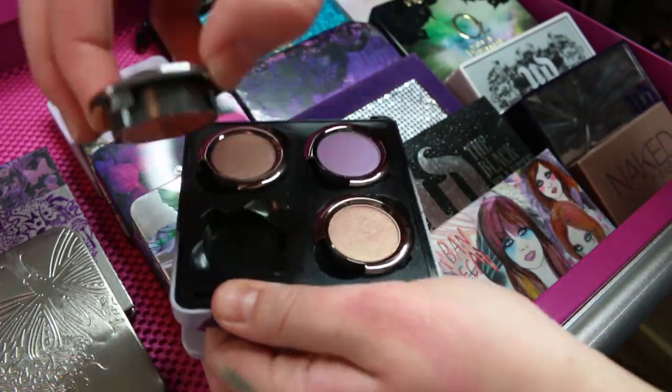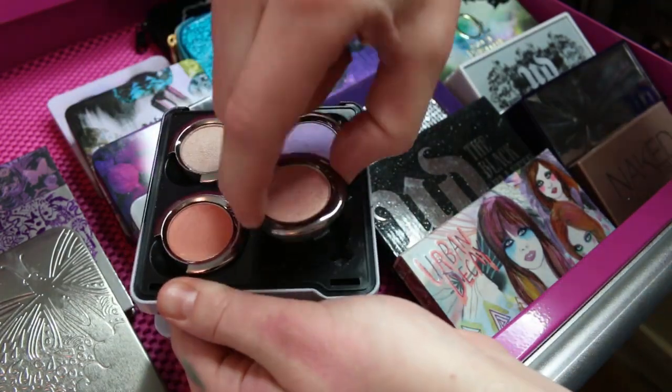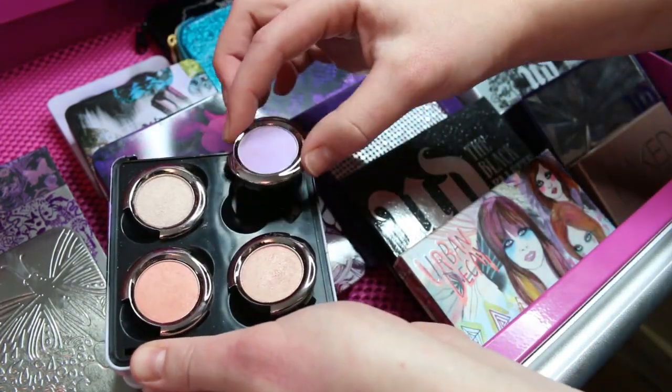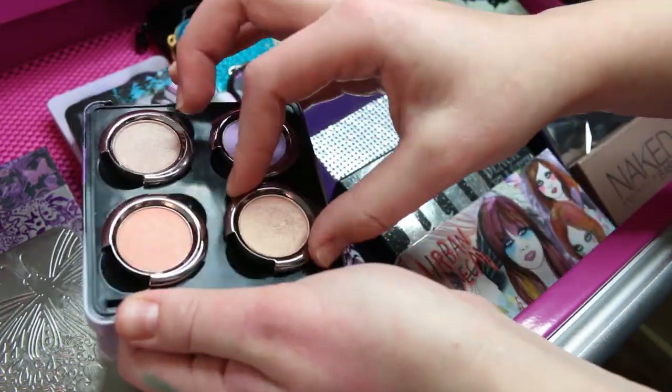And this one is called Free Love, that's in there. And then there is X. And then the other one is Asphyxia, as far as the shades. I need to do better organization of the shades that are in these palettes, but that's what's in there.